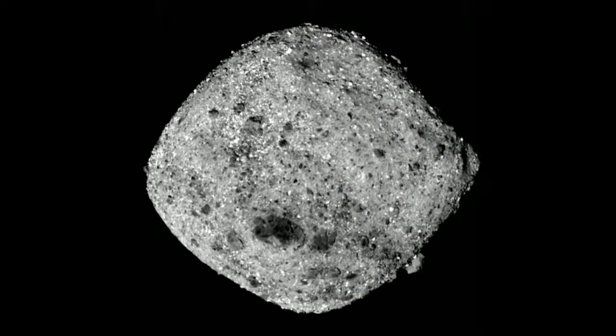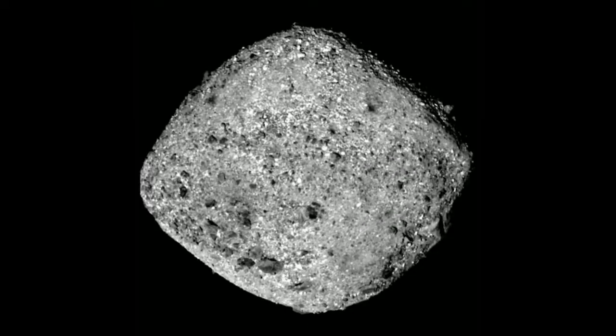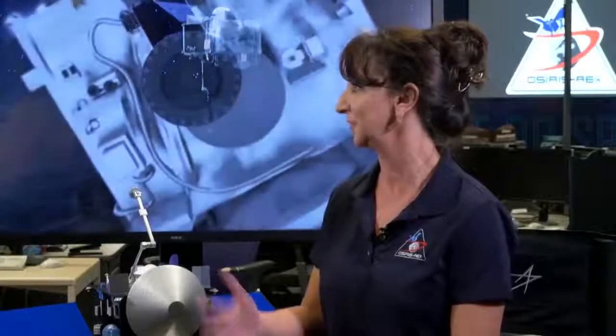So talk a bit about your role. So you are the Deputy Principal Investigator. What is your role in the mission then? So as the Deputy Principal Investigator at the University of Arizona, OSIRIS-REx is a Principal Investigator-led mission out of the University of Arizona. And so what that means is we have the overall responsibility of ensuring that we meet all of our science requirements that we have agreed to with NASA, our stakeholder, and our partners, in addition to making sure that we stay within our resources that we've agreed to.